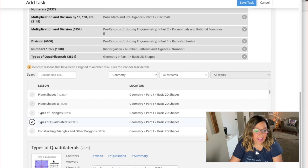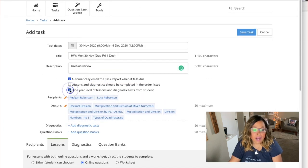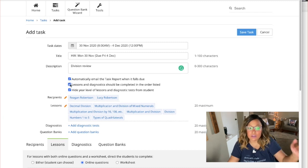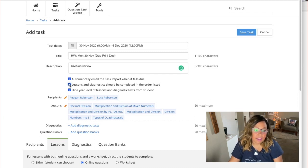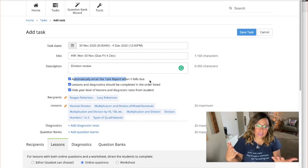What else do they have that you can designate? Okay, here we go. Hide year level of lessons is an option. And you can say if the lessons need to be completed in order. So if you're doing something intentionally where the skills are building upon themselves, you can insist that they're done in order. And I always leave this checked: automatically email the task report when the task falls due. So I get emails.